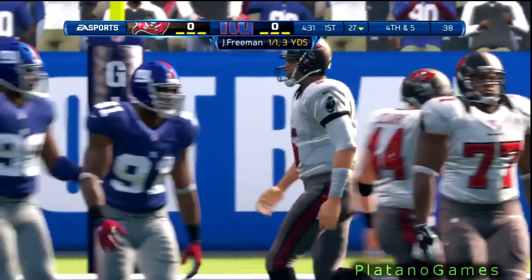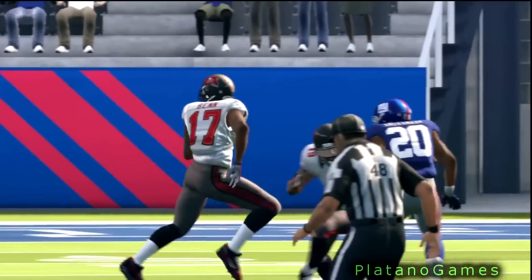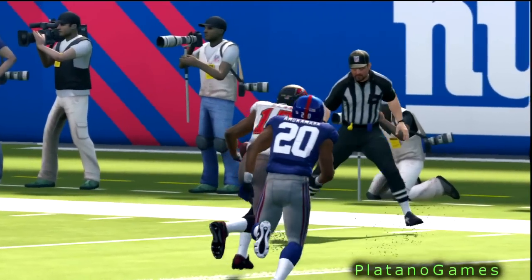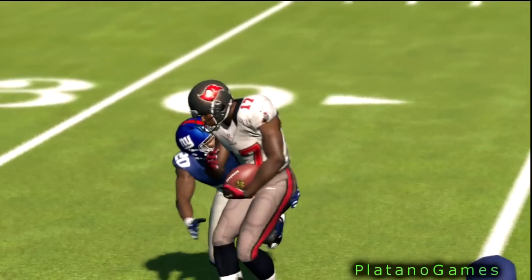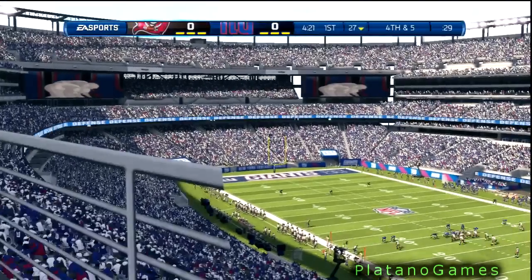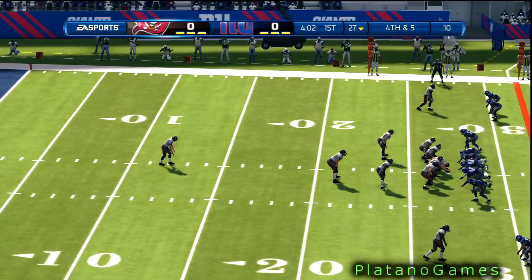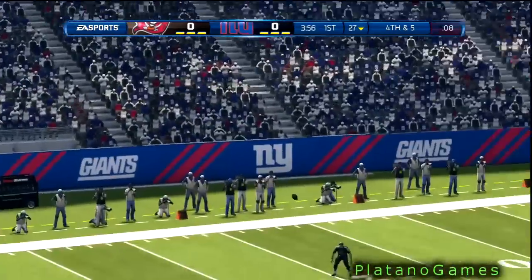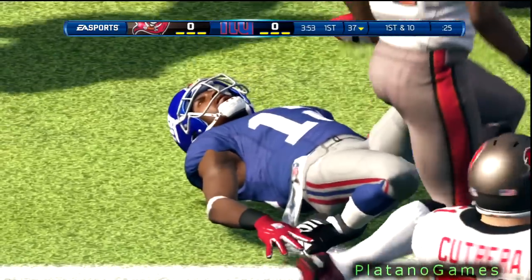Good job by the defense. They're well taught, well schooled by the defensive coordinator. They know in situations like this, if it's thrown short of the first down marker, they're good. They come up, make the tackle. Now we have fourth down. Michael Koenen ready to punt this one away. He's going to try and return this punt, and he's going to be tackled right around the 37.